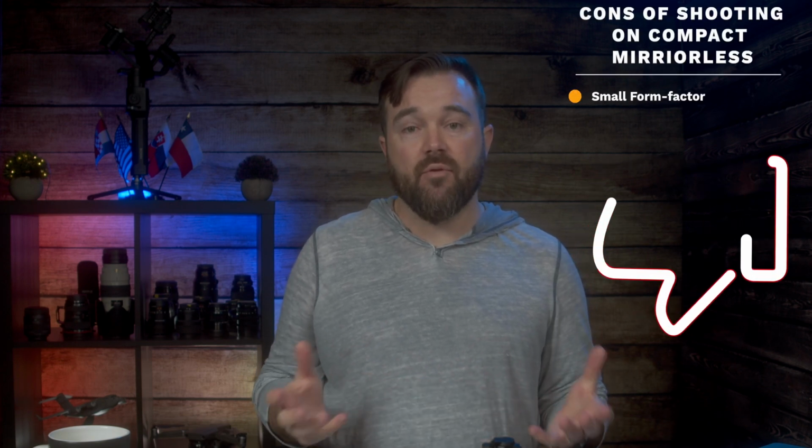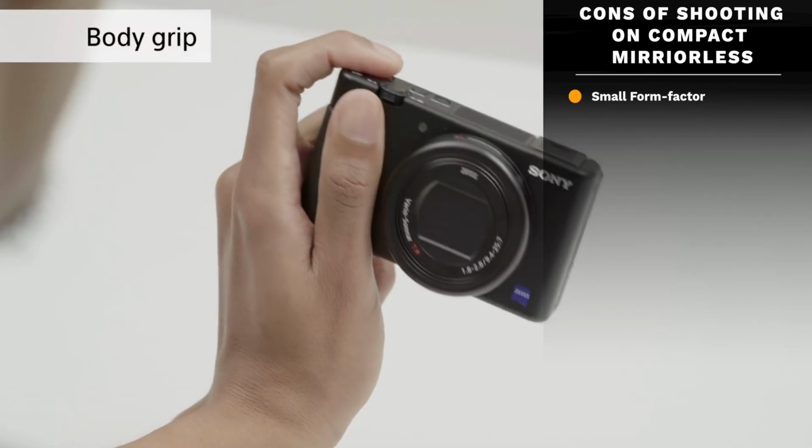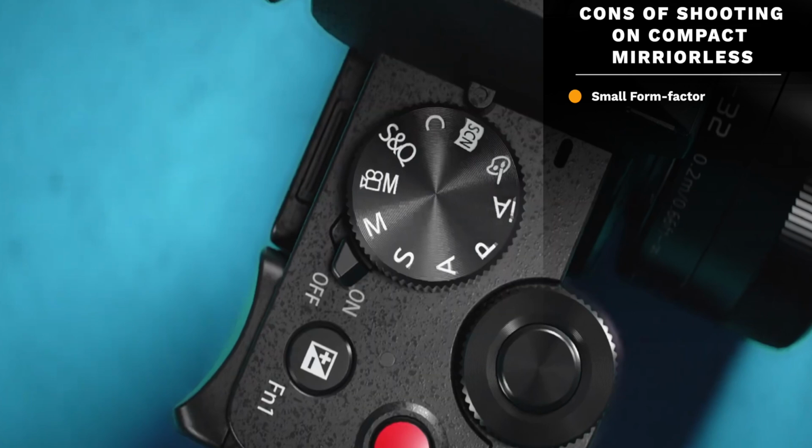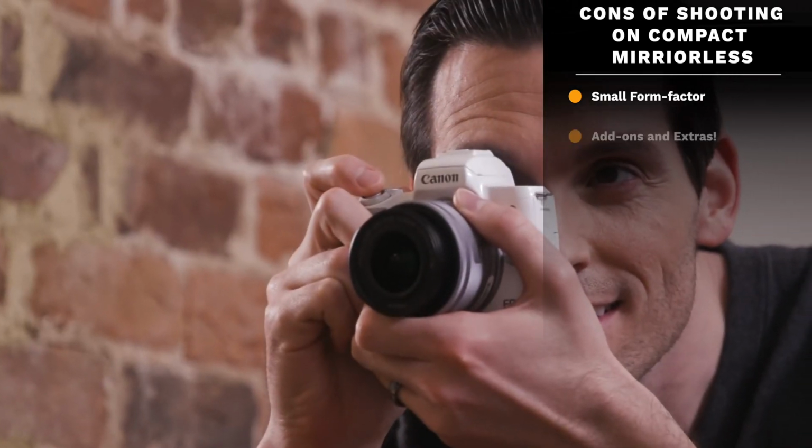The first con is also on the pros list, and that's the small form factor. A lot of users hate the small form factor of these compact mirrorless cameras, finding them hard to grip and hold, and also hard to manipulate the small or non-existent buttons on the device.